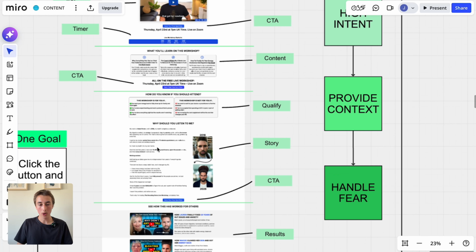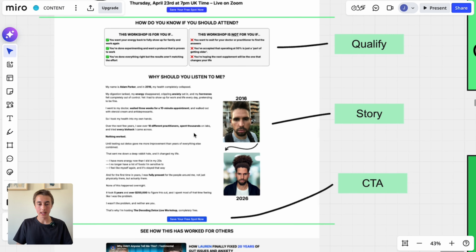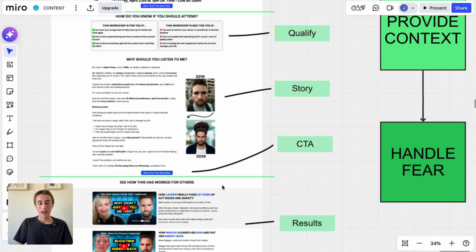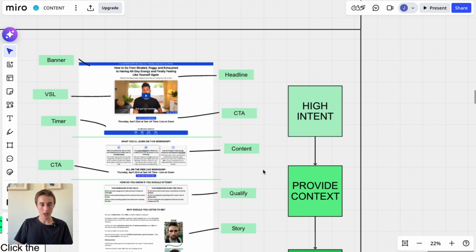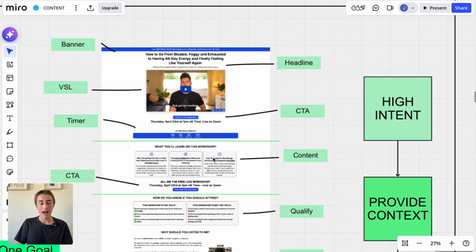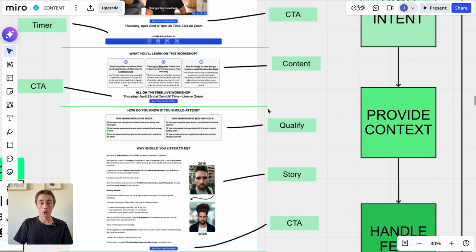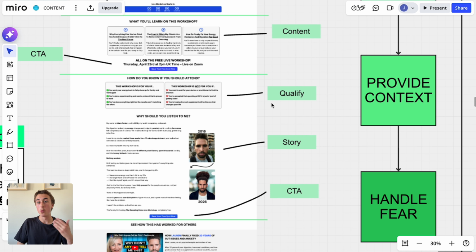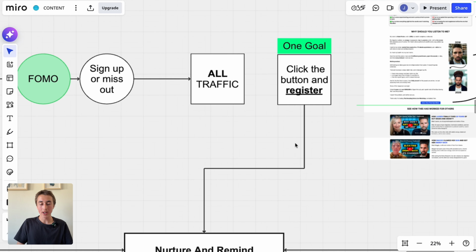And then below that, we just keep on handling the fear. So some credibility, some proof, some results. And we do this because we can naturally get people that already want to sign up above here, and they won't need to actually scroll down. And people that want more context or more proof will naturally scroll down more and then take action when they're ready.